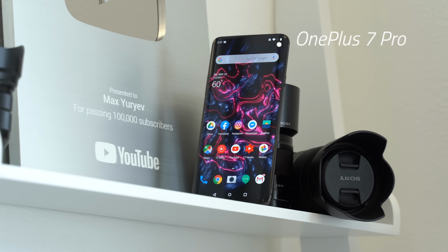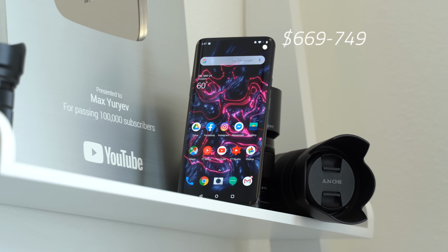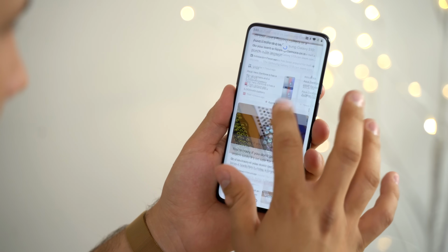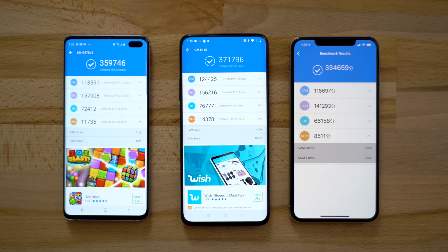The OnePlus 7 Pro is a really nice device, and at a starting price that sounded surprisingly low after all of its features and specs were revealed. It's got a beautiful, super smooth display, dual stereo speakers, and top-of-the-line performance specs, but after spending a week with it, I have to say, I wouldn't buy it.